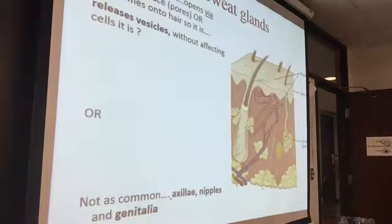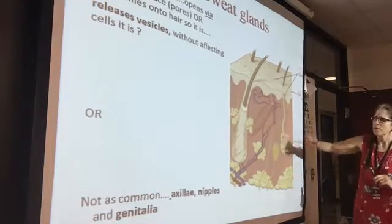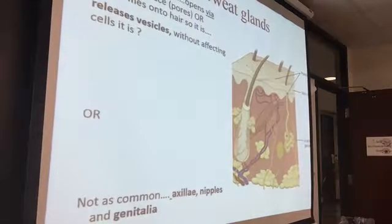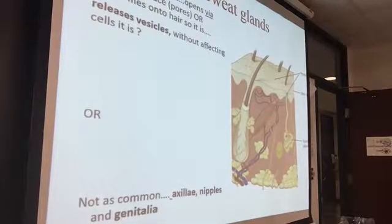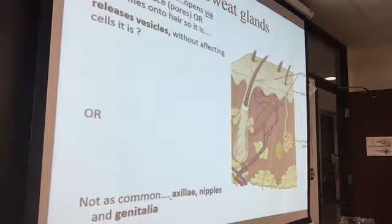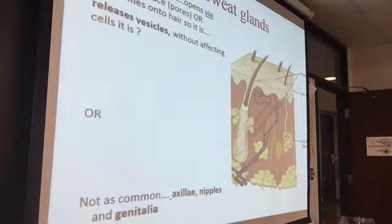All right, sweat glands and sebaceous glands specifically. Sweat glands come in two forms, all right? There are these eccrine sweat glands, and then there are these apocrine. So when you look at your models, the eccrine kind of stand alone, and the apocrine are often associated with hair. I don't know if they always have to be, but your models do show them associated.